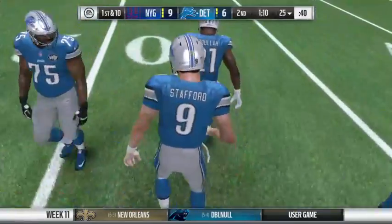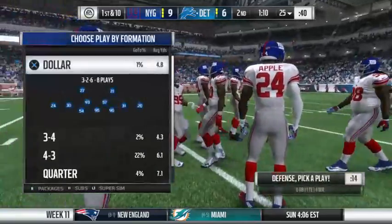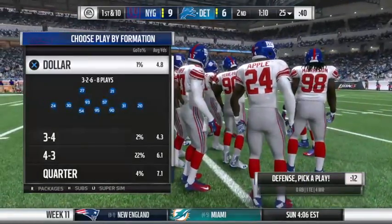Here's the Detroit offense now as they head back out onto the field. And after the field goal last time, let's see what they can get here. At least they got points out of the last drive, Charles.